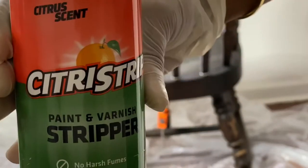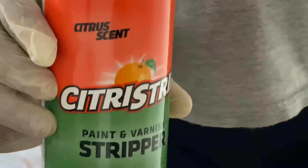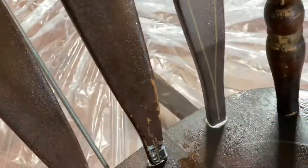So next I'm going to go in with this paint stripper here. I really like this one because it's sprayable and the fumes are not very strong. I also like that it lasts up to 24 hours. However, I would not leave it on for more than like 20-30 minutes. I found that it actually makes it like 10 times harder to get the paint off.